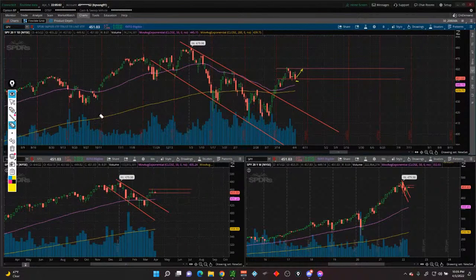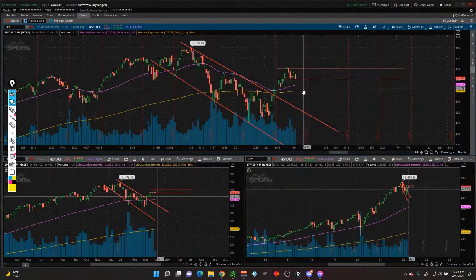Or, if you want to wager the bet against it, since it's closer, you can set a stop here and play for the drop. That's another way. There are multiple ways to play it. So that's on the daily.